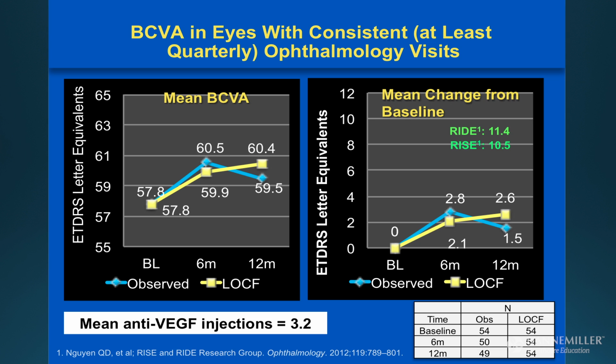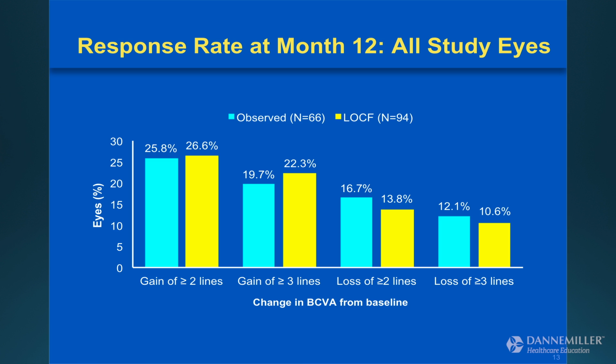Why is this important? Because when you have Mrs. Jones in front of you and you tell her that you're going to treat her intensively, you're going to cure or make her diabetic macular edema better, and what does that mean in terms of vision? Well, on average, 2 lines gained. Yes, that's what the clinical trials tell us. But in order to achieve that, she has to commit and you have to commit to a regular follow-up schedule and a regular injection schedule.